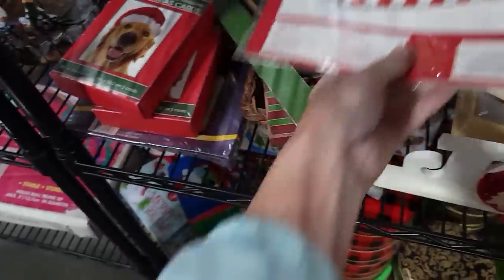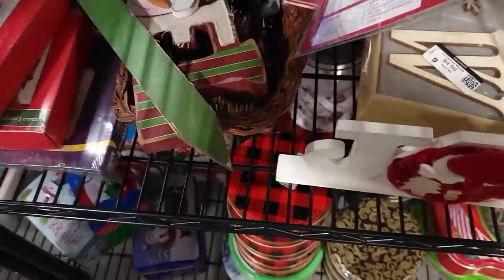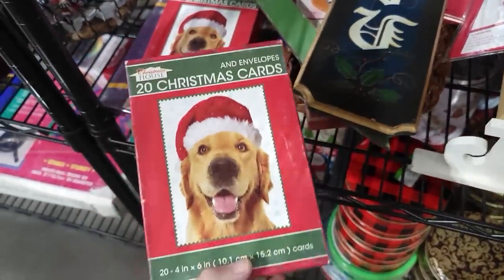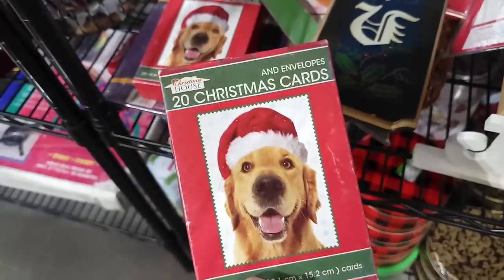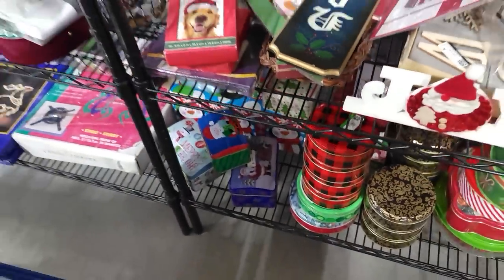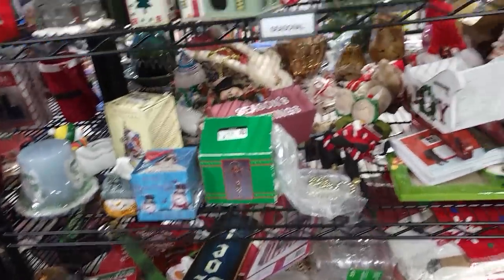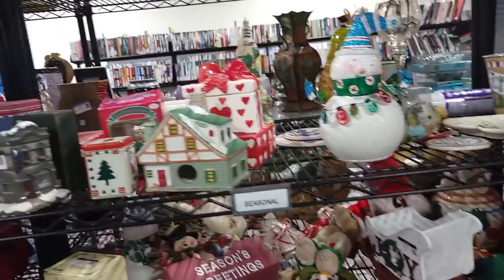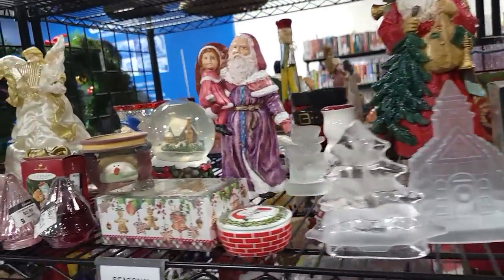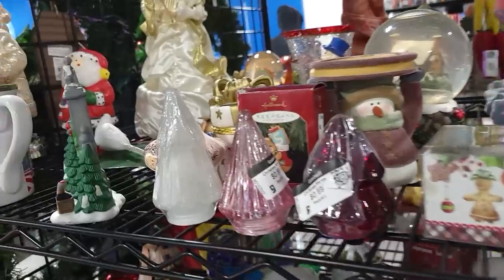What is that? Oh, a treat bag. Well, monkey bags of money. Look, they've got Christmas cards with your doggy on it. Right down here on the shelf. All right, I don't see anything too spectacular. Oh, except maybe these.